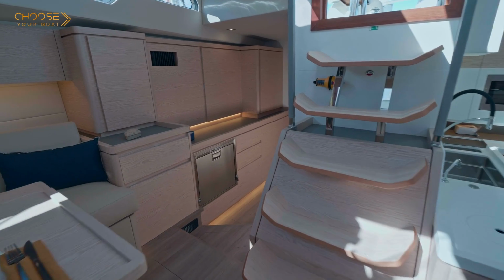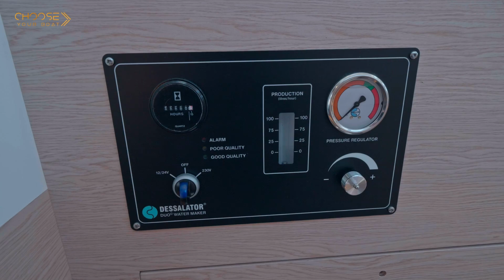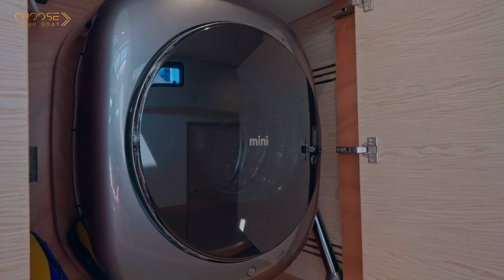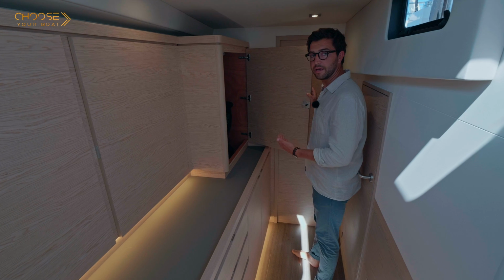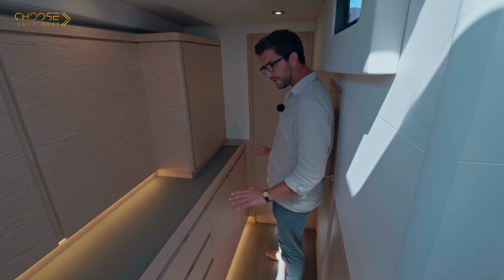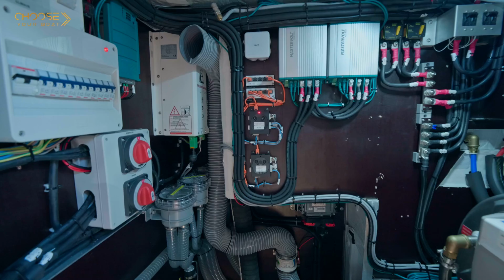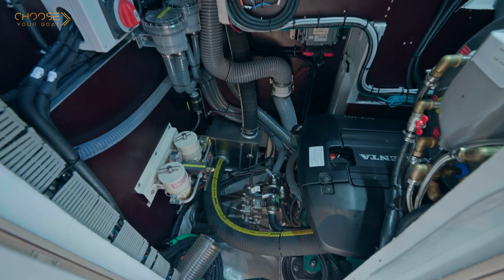Let's move aft to the passageway, where there are several possibilities in terms of options. This unit is equipped with a water maker, a freezer, a vent for the air conditioning, a washing machine, and a wet locker. There is also storage for spare parts and a toolkit. Finally, there is access to the very well laid out engine room, with good access to all the equipment for general maintenance.